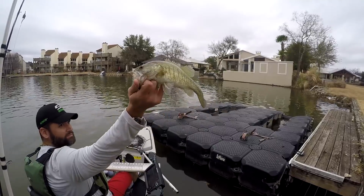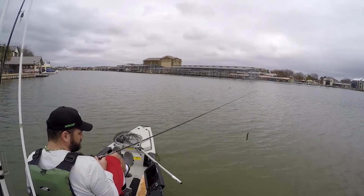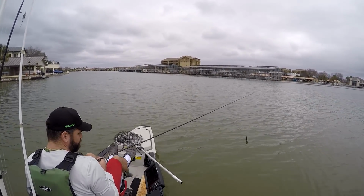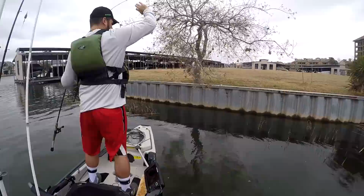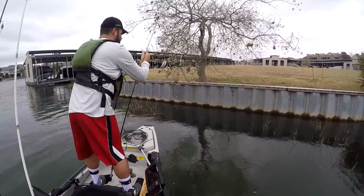Pretty fish. So as you can see, the sky is starting to get really dark and the wind was starting to kick up, so I was making my way toward this marina to hopefully get out of the wind and maybe just get lucky and find some fish. But unfortunately for me, it was really nothing but a struggle. I kept trying to stay out of the wind. You can really hear it whistling right now.